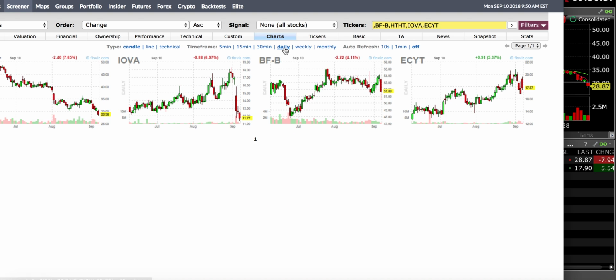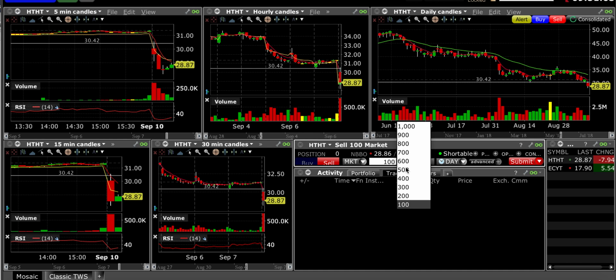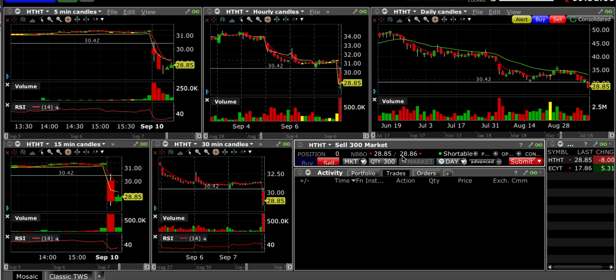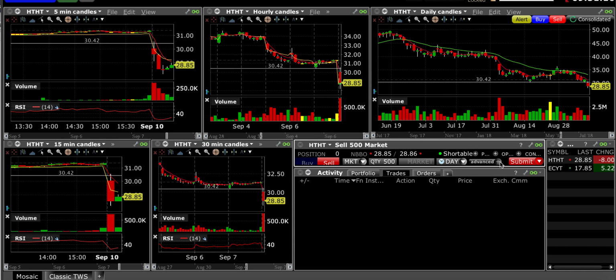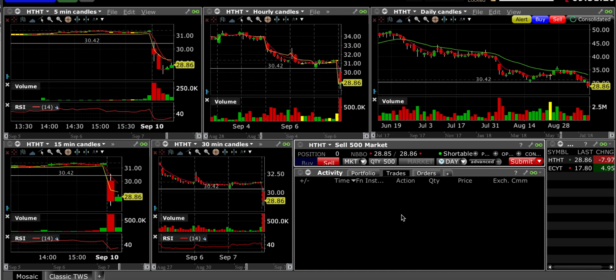If you look on the daily chart, this is really the only one which is looking pretty good, right? So I want to see how many shares I can really take with margin. Maybe even 600 shares. It's too much. So I'm trading a small account right now, right? So just trying to figure out how many shares I can actually take.